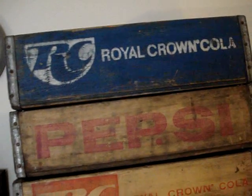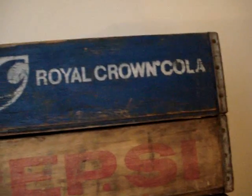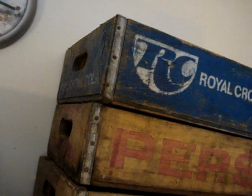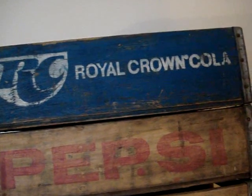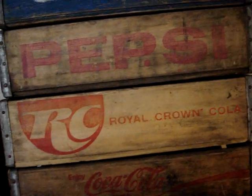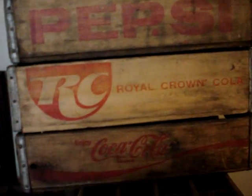These ones here I'm probably going to put up on eBay this week. These ones like this with this awesome blue color on this Royal Crown, these are the ones that usually go rather high, you know, $20 and above. Sky is really the limit. So I'm looking to get a lot more of the Royal Crown, Pepsi, Coke, the rare ones. Not necessarily rare, but the ones that you don't see too often.